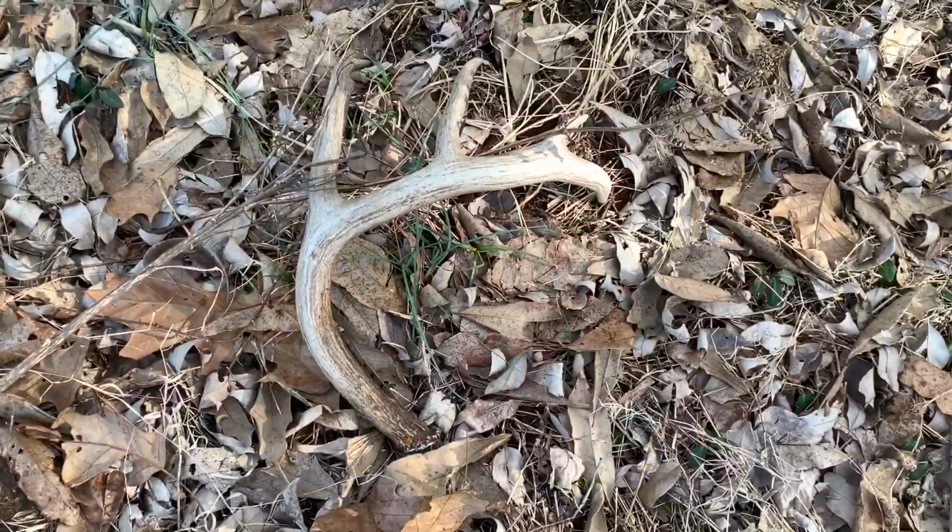So pretty much all my intel is saying that all my big bucks are without antlers now. The only ones that we're seeing with antlers are some of the smaller bucks, still have one side or the other. So I'm pretty sure that most all of our mature bucks have dropped, but I'm headed back over to the same place where I found Tombstone's match set last week, and I'm walking through here.